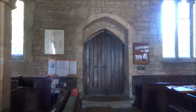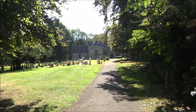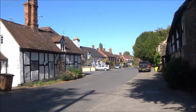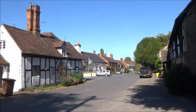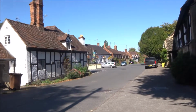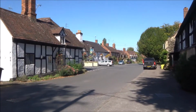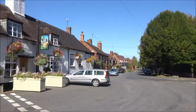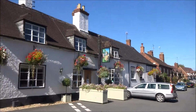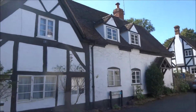All right, just a brief stop at the church, and look at this in the cloudless sky. Brought full sunshine, a quintessential English scene. Elmley Castle. There's scores of villages like this in the Cotswolds, picturesque villages.